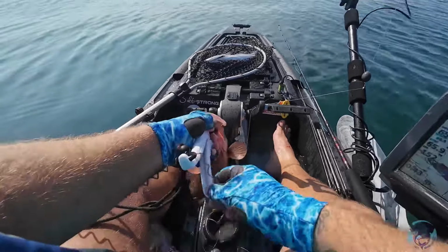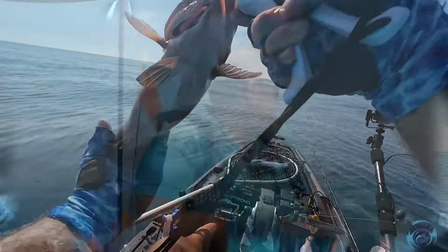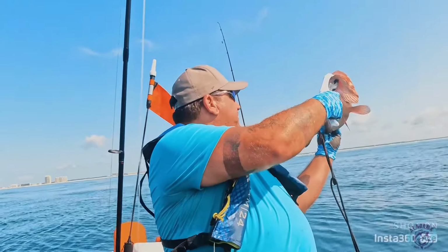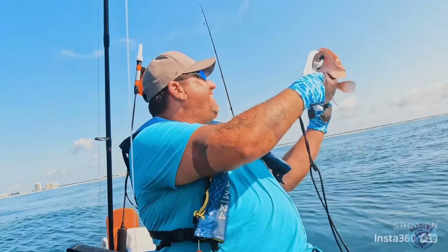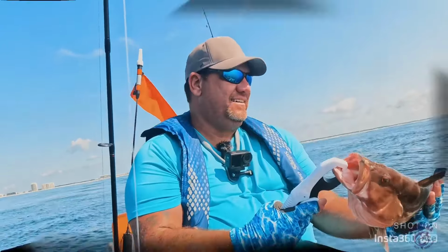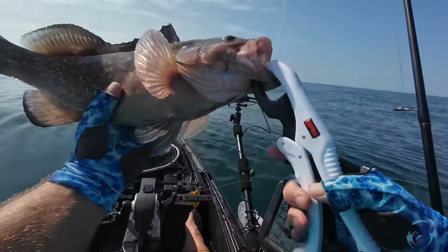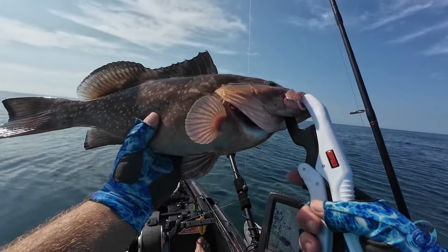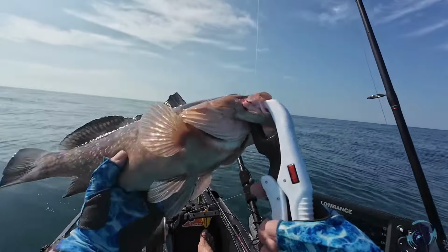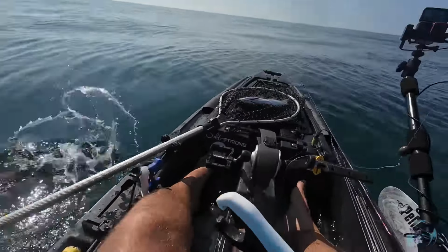There we go. Is this a red grouper? Yeah. All right, guys. Red grouper. Too bad they're out of season. All right. Time for you to go. Bye-bye. See you, dude.